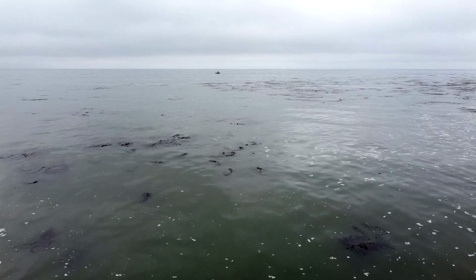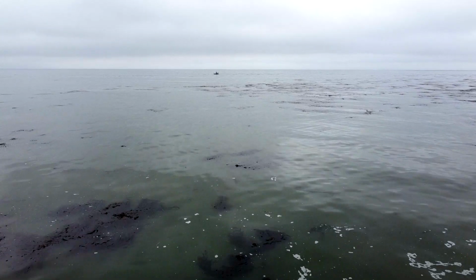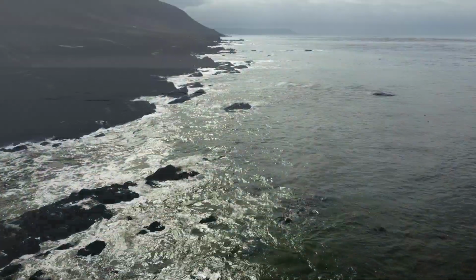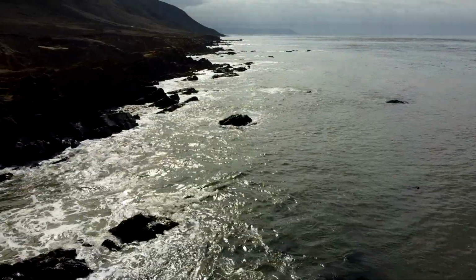It's a tiny speck in a big ocean. But that's what we are, a tiny speck in this big wide coast trying to understand the biodiversity, the human cultural heritage that we're all sharing this part of the coast with.